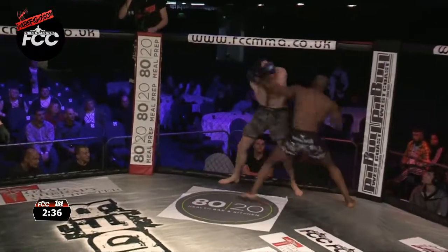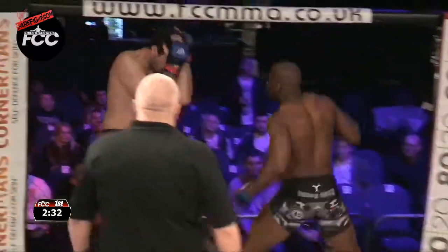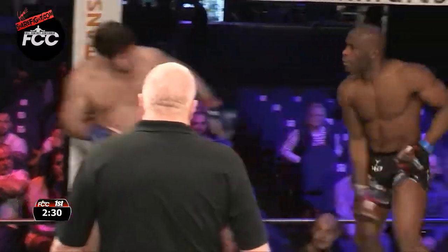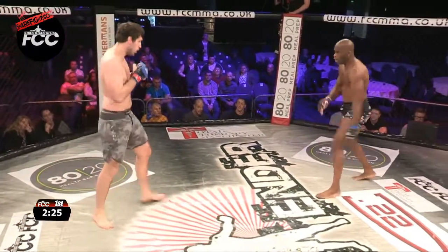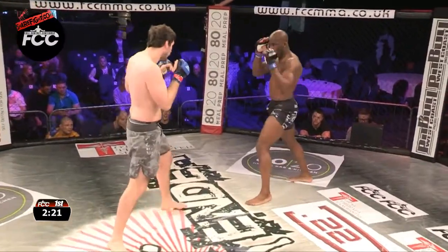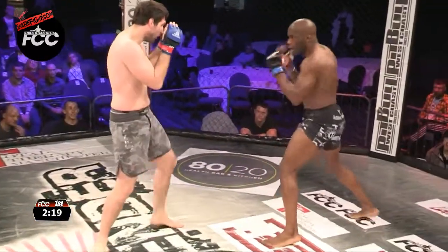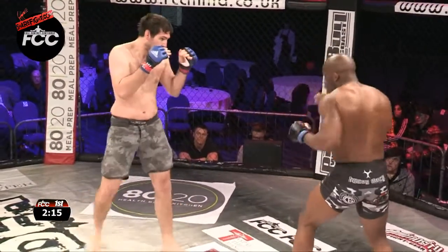Big power shot again. Natty is up against the cage. Natty is throwing with power. Avi is covering, but yeah, it doesn't look too rocked, but is that intelligent? Can you keep just covering up? As long as you keep moving and you keep out of immediate danger, the problem is every punch that Nathias Frederick throws is immediate danger.